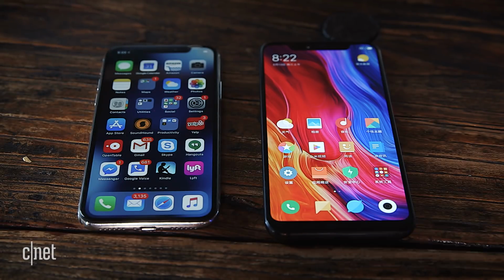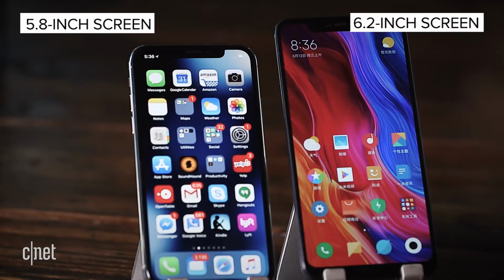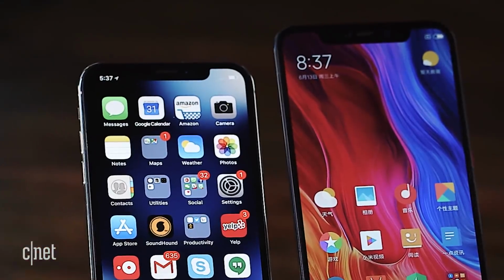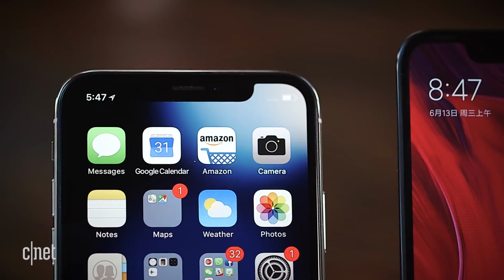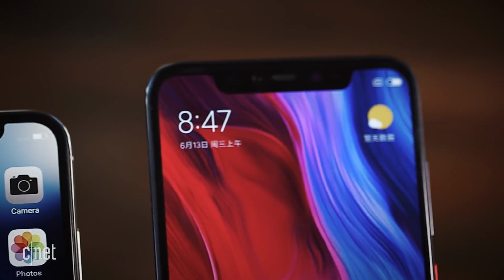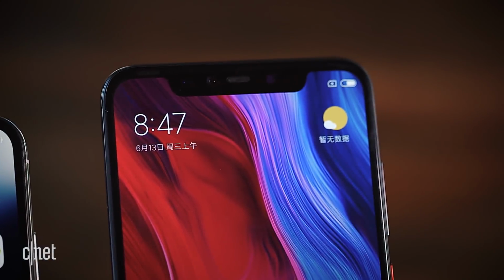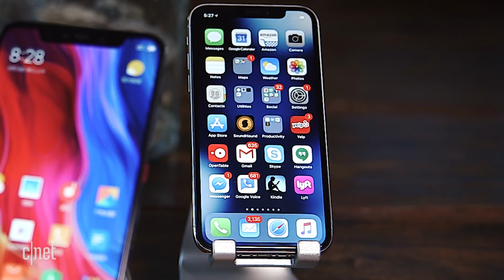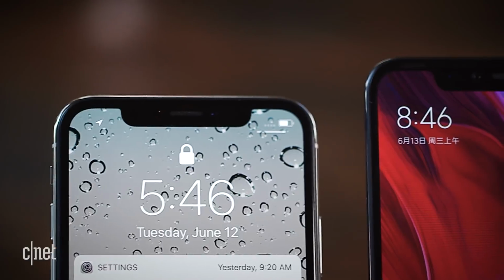The Xiaomi Mi 8 Explorer is clearly larger than the iPhone 10, with a 6.2-inch screen versus a 5.8-inch screen, but the two phones have similar shapes. They also both have notches with almost identical proportions. This is the area that houses the front-facing camera and other sensors. You get a 20-megapixel front-facing camera on the Mi 8 Explorer and a 7-megapixel shooter on the iPhone 10, but remember, more megapixels don't mean better pictures.